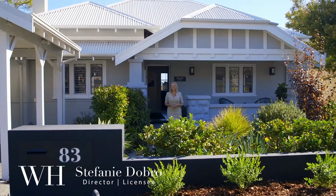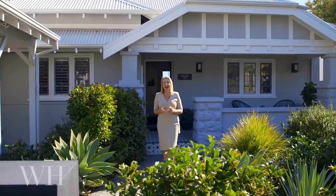Style, space, and views. 83 Alexandra Road has it all.